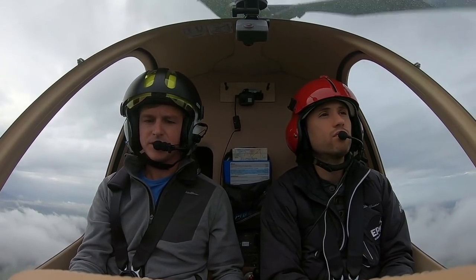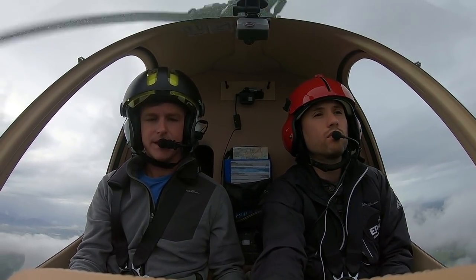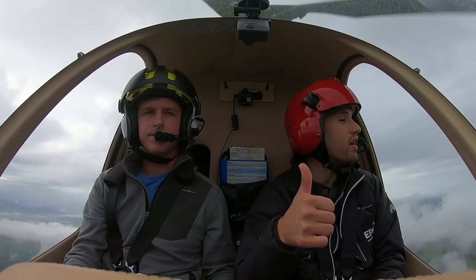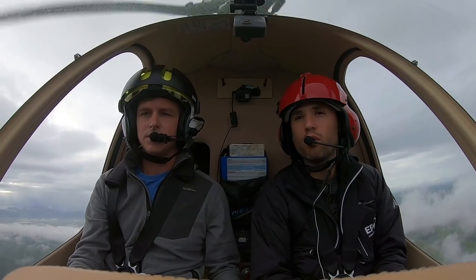Matsqui Island traffic, Cabri G2, Uniform Tango Echo, at the western tip of Matsqui Island, heading northbound at 1,200 feet. Fantastic. All right, good. So now we've notified everybody in this area what we're doing and where we're going.